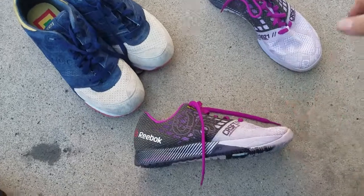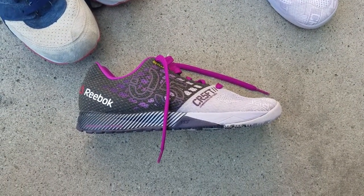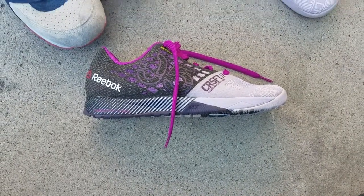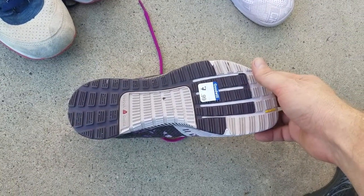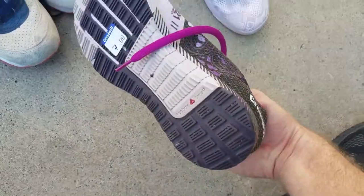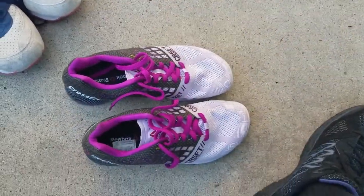So first off, we got these Reebok CrossFit 2s, CR5 FT2s, women's CrossFit athletic shoes. Really nice condition. Paid $7.99 plus a discount. I think I can make a $30 sale on these. So just a bread and butter item.